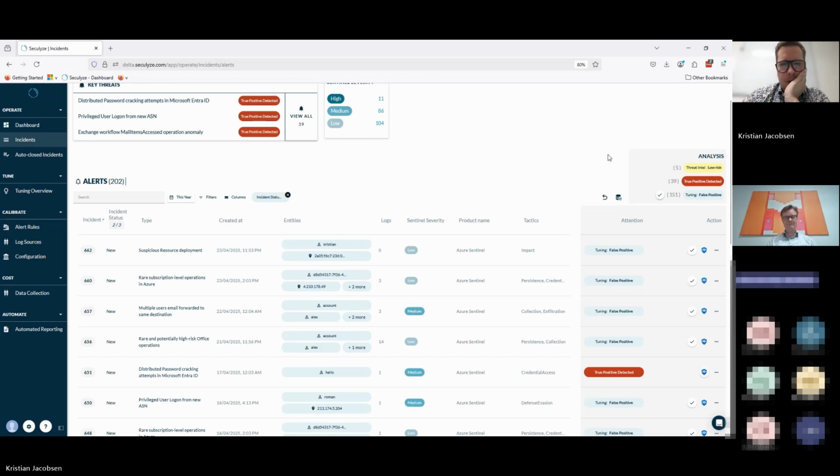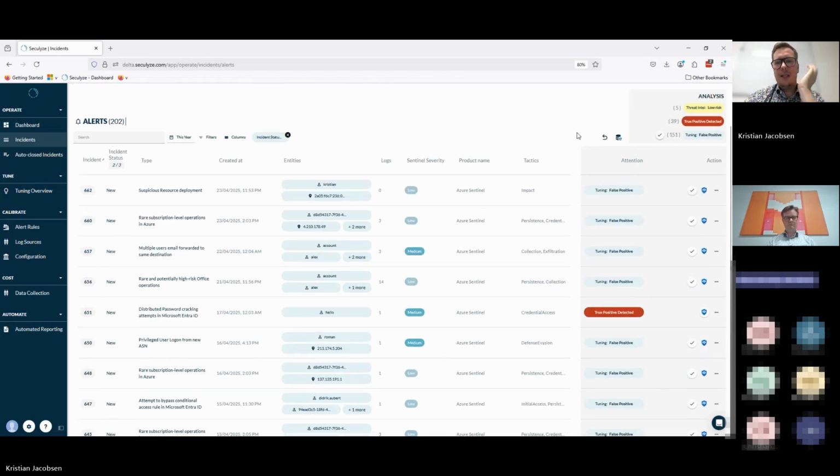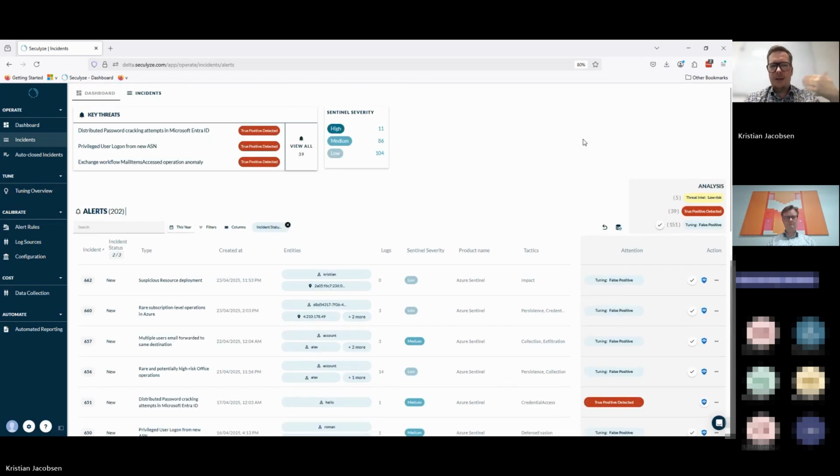Yeah. So the threat intelligence in terms of attention and action, we have threat intelligence. We also have medium and high. We have true positives, and then we have all our false positives that we can then close. So we can then go in once a day, close this, and then analyze the rest of the true positives. So it becomes easier for him to handle this, and he sleeps well at night. Yeah.